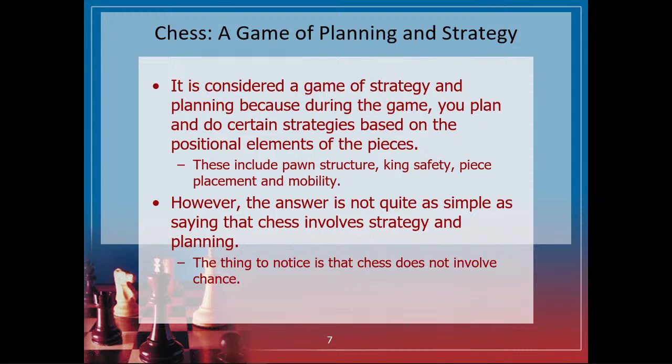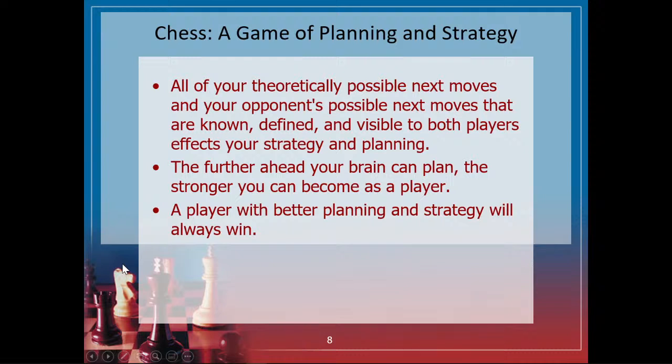Chess is considered a game of strategy and planning because during the game, you plan and use certain strategies based on the position elements of the pieces. These include pawn structure, king safety, piece placement, and mobility. However, the answer is not quite as simple as saying that chess involves strategy and planning. The thing to notice is that chess does not involve what? Chance. All of your possible next moves and your opponent's possible next moves are known, defined, and visible to both players, which affects your strategy and planning. The further ahead your brain can plan, the stronger you can become as a player. A player with better planning and strategy will always win.